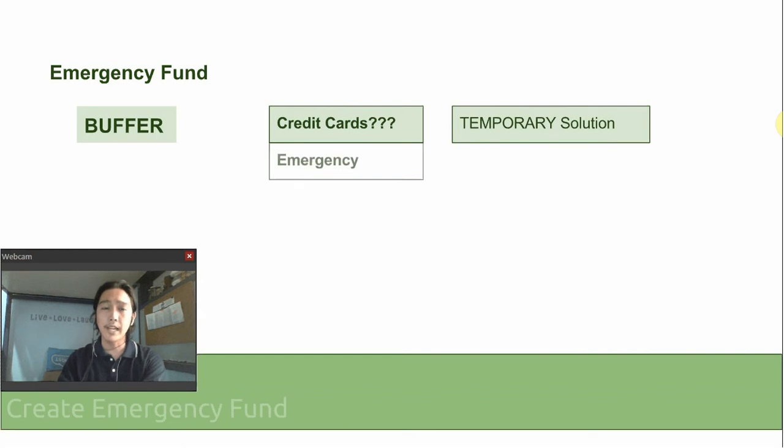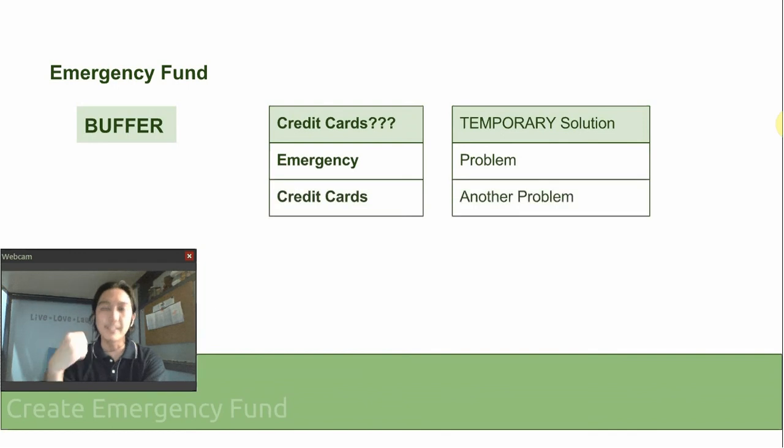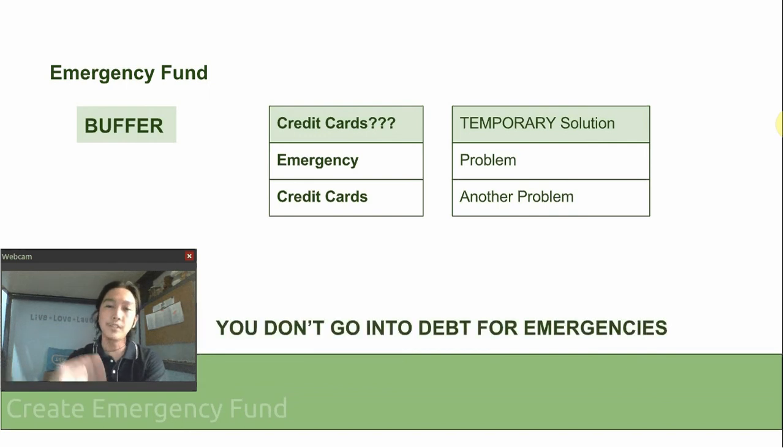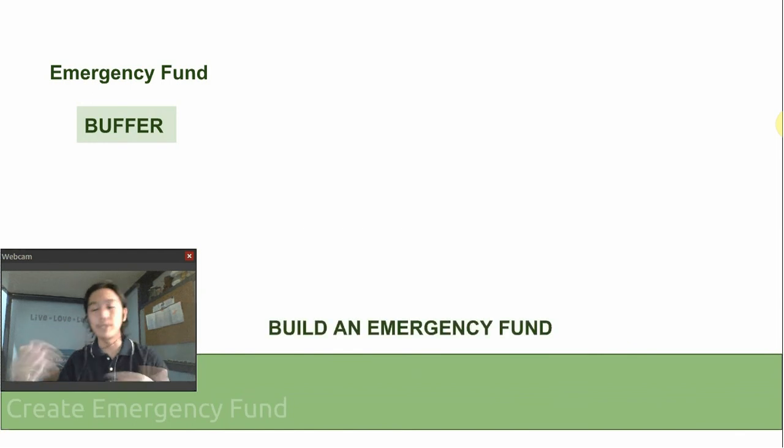And to remind you guys, emergency is a problem, and going into debt is another problem. Okay? So you cannot solve a problem with another problem. You don't go into debt for emergencies. That's why, again, it's very important to build an emergency fund. And in order for us to build an emergency fund, it's really simple. How to build one. Okay?